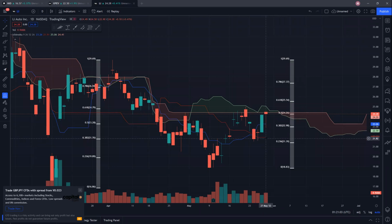If we do break down, then the second support to watch will be at this 21.91, this red baseline here. 21.91 cannot break down. If we do break down, then we're looking towards 21.39 here, which we cannot break down. If we do break down, then it's likely for us to retest the lows of 18.83 once again.